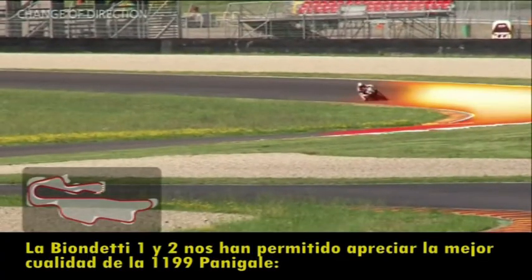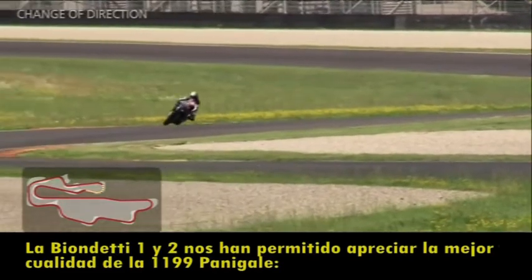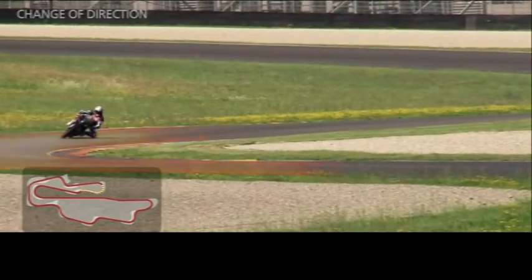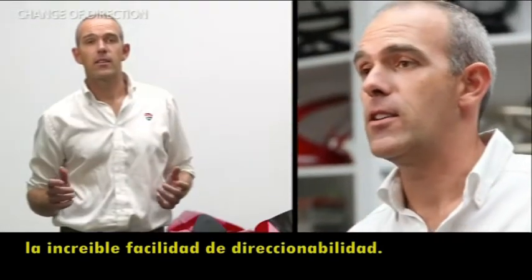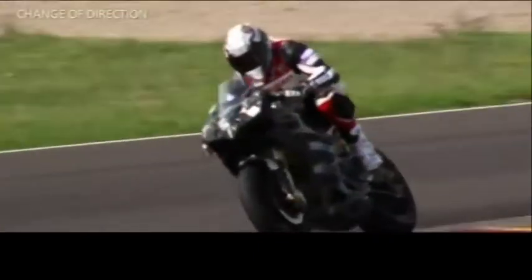Biondetti 1 and 2 let us appreciate the best quality of the 1199 Panigale: the fact that it is incredibly easy to ride.